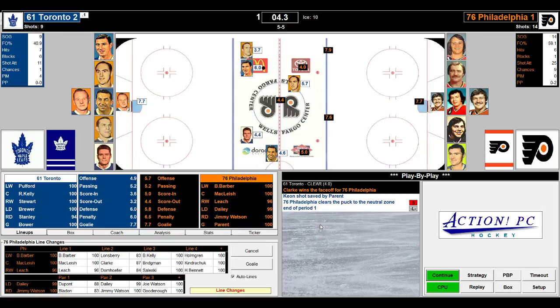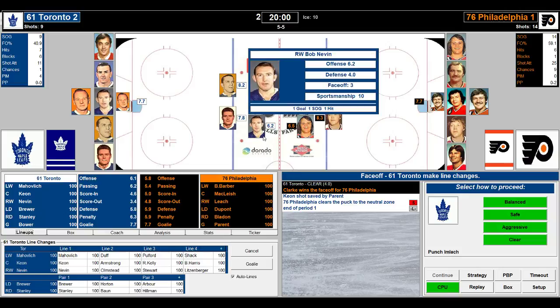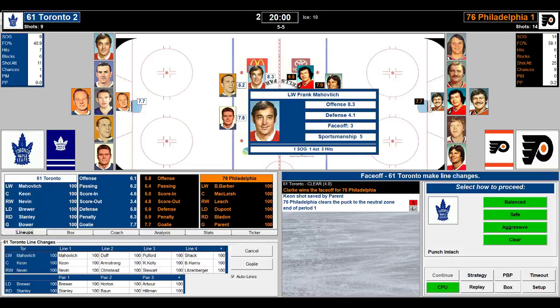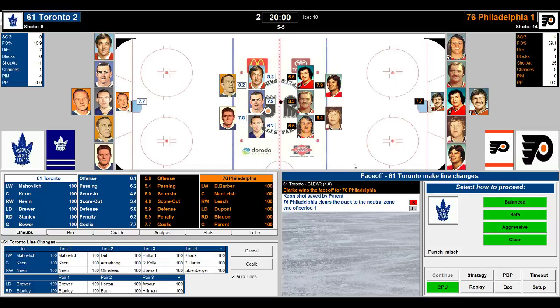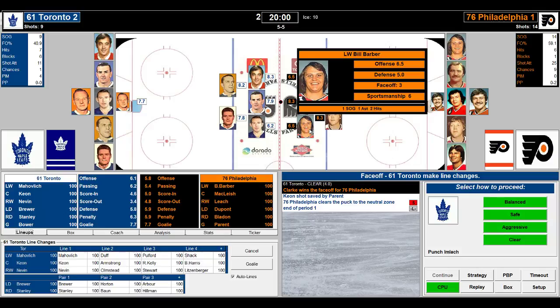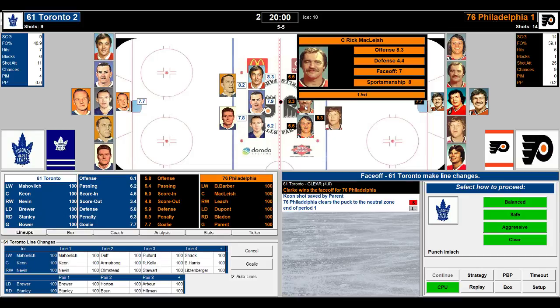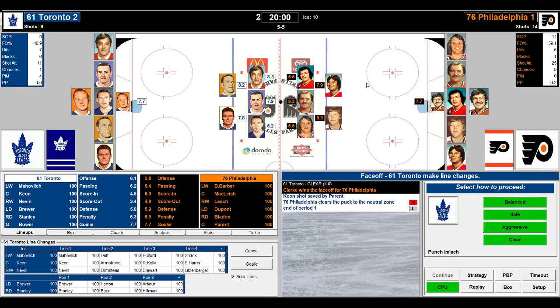Again, this is a one-and-done playoff tournament. The number 5 seeded 1961 Maple Leafs versus the 1976 Flyers, the number 4 seed, and the Maple Leafs are up by a goal. We move to the second period. On the ice for the Maple Leafs, Nevin at right wing, Dave Kean at center, Malovich at left wing. The defensemen are Brewer and Stanley. For the 76 Flyers, winger Bill Barber, Reggie Leach, and centerman Rick McLeish. The defensemen are DuPont and Blandon to start the second period.